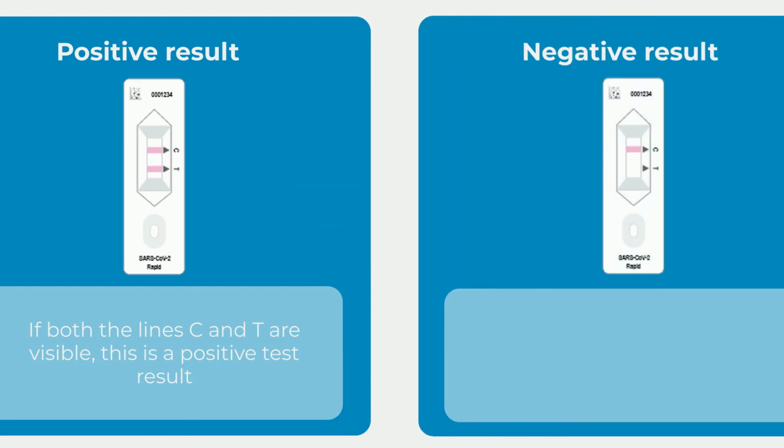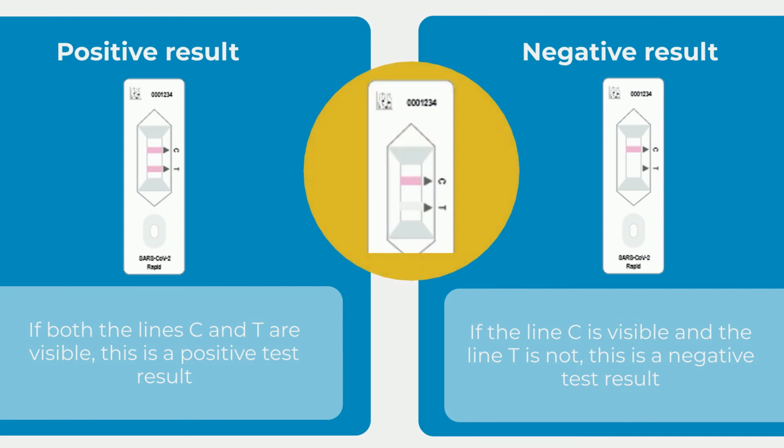Negative test result. If the C control line is visible, regardless of how faint it is, and the T test line is not visible, this indicates a negative result. Again, look carefully to make sure there is no faint T test line visible.